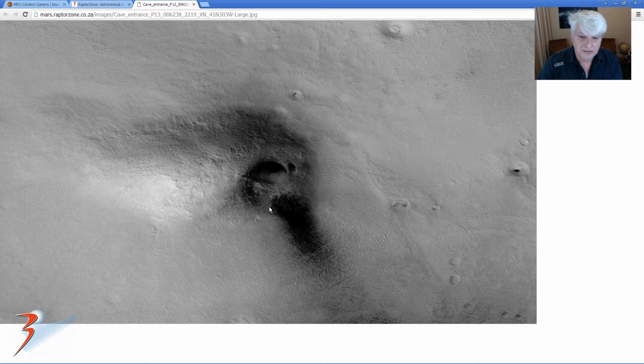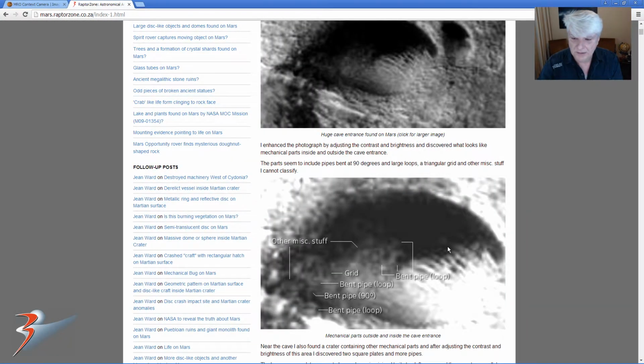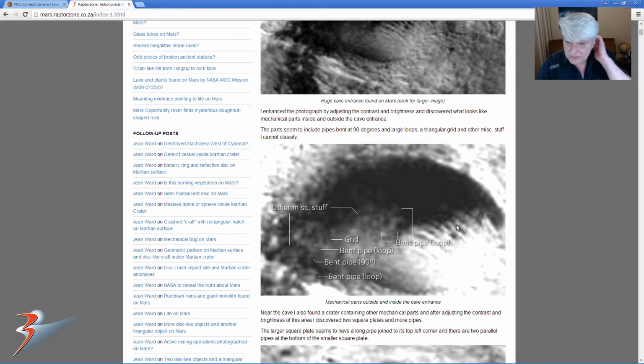And there's a mound in front of it, and I suspect that might be, after they hollowed this out, that they deposited the sand or ground there, and that's what might have caused that heap. Pure speculation. Now inside that cavity or cave entrance, I found what looks like a bent pipe. It's sort of looped. There's two of them there. There's one, there's the other. Then I found another one that's bent at 90 degrees. There's another piece of pipe that looks bent into a loop.